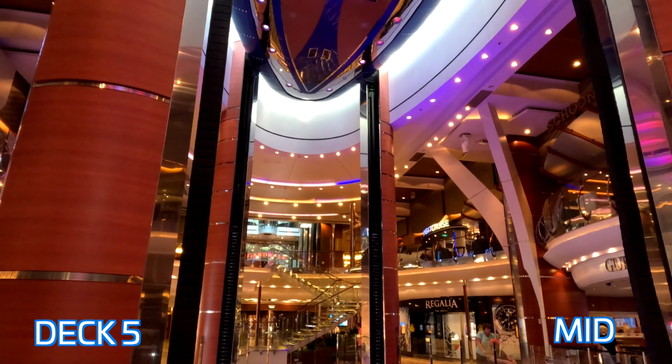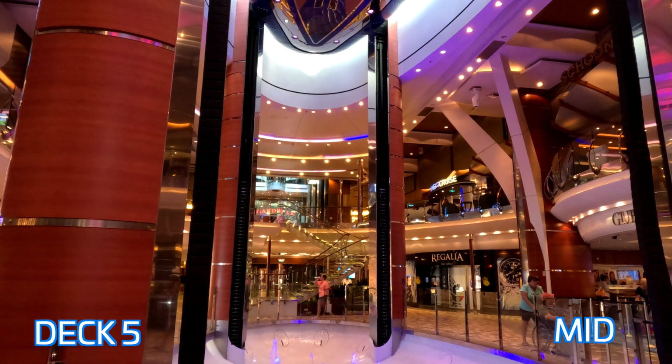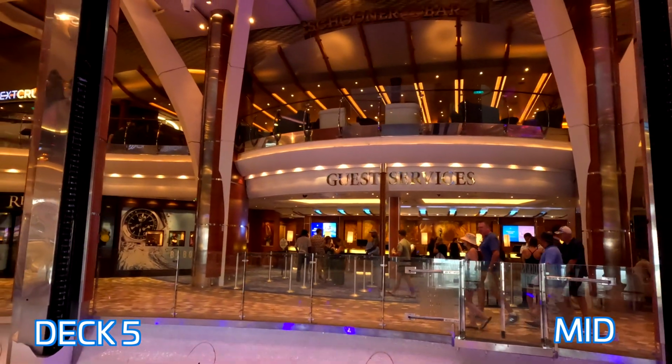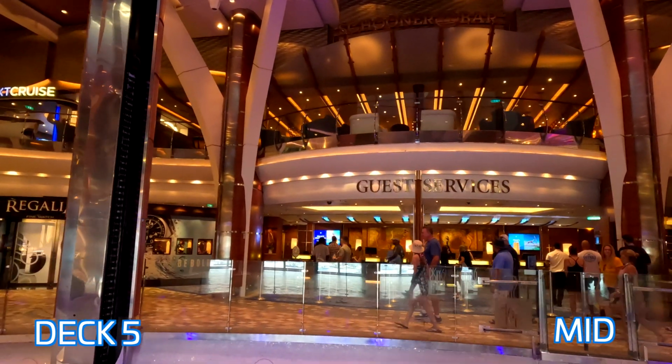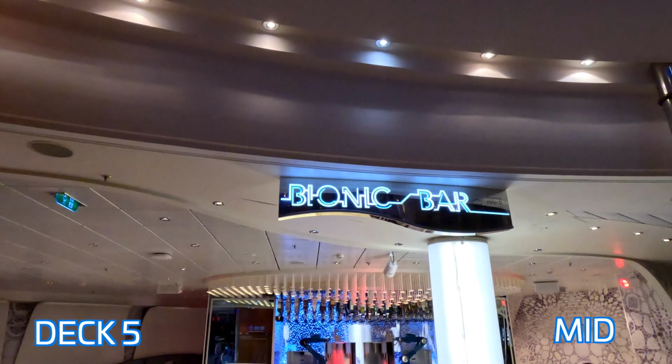Moving on, though, we have the Rising Tide bar. Here's the lower level that we were talking about earlier with Central Park. This is where it would let out when it gets to the bottom. Here we have a look at guest services, just in case you need anything on board or have any complaints or issues, whatever reason may be, go to guest services. They'll take care of you over there.